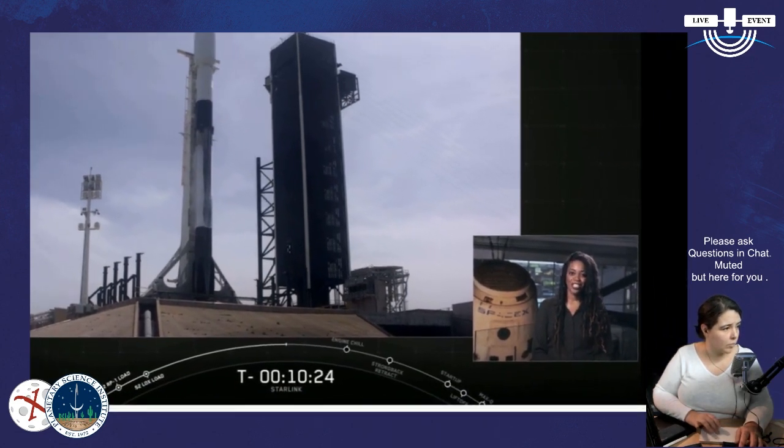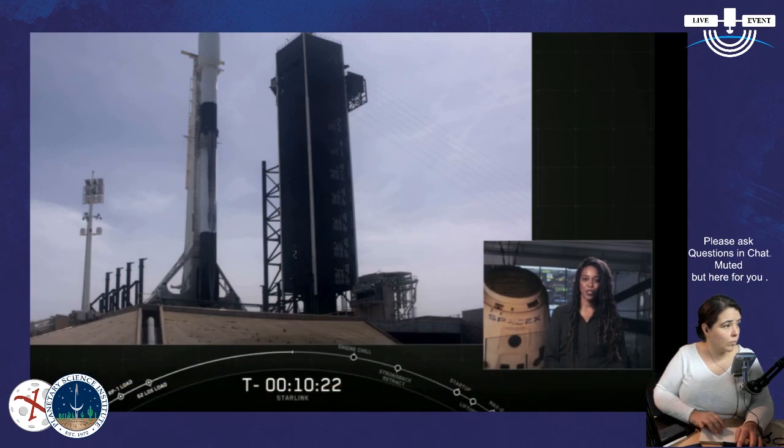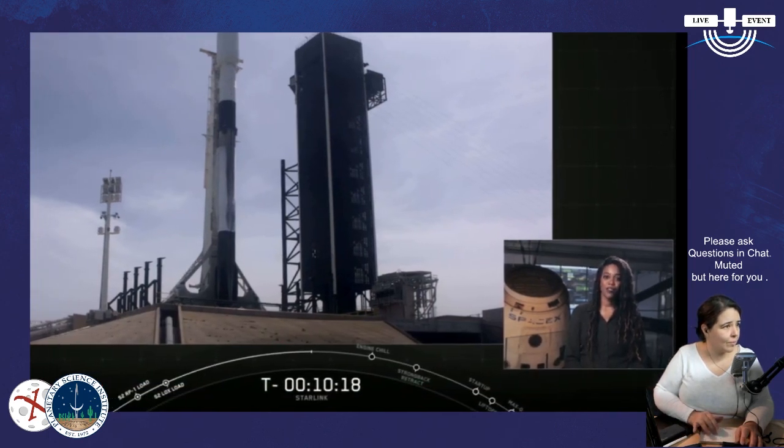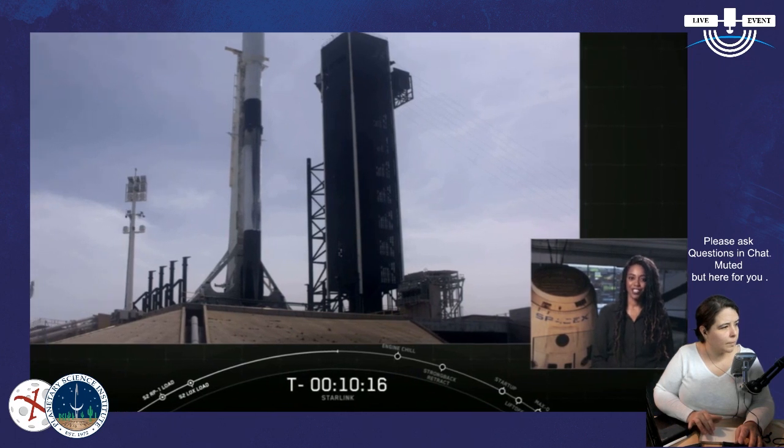Just like our first stages, we are also starting to reuse our fairings. Today we are flying a reused fairing which previously flew on the Amos 17 mission last year.